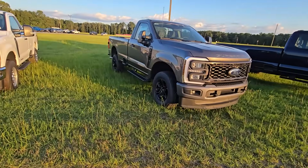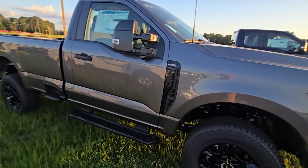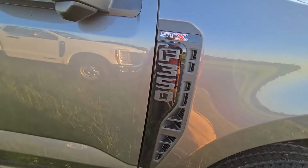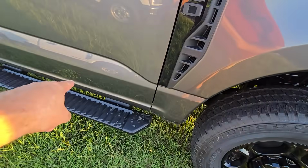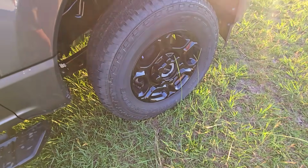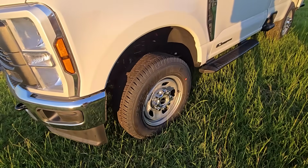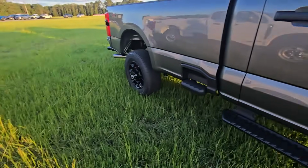You get a few little things different in here that kind of change things up a bit. But here's an STX version. Also a 350. We do not have the diesel in this one. We get nicer wheels on here, so we got that set up. Still locking hubs on both of these trucks. Ford still does that. Gives you that option of manual lockouts if you want.